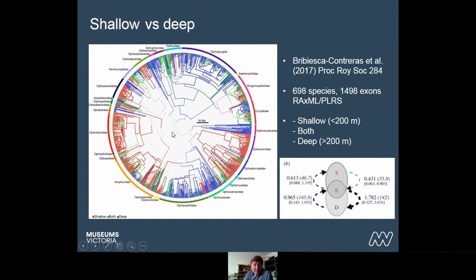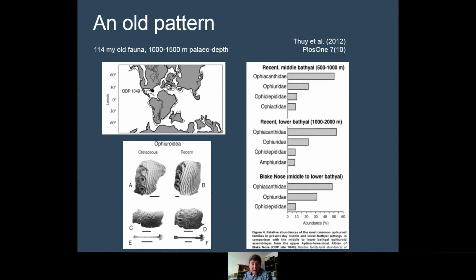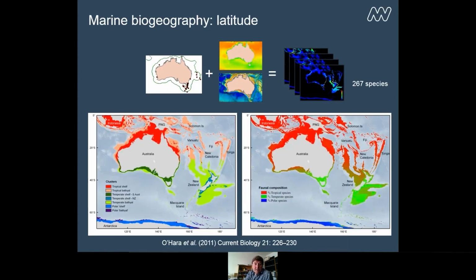But again, as you can see from this tree, a tree of life put into a circle, the center is about 270 million years. So about here is about 100 million years. And you can see some of the clades go back almost to the 200 million year mark. So it's a very ancient split between shallow and deep, and it's an old ecological pattern as well. A colleague of mine, Ben Thuy from Luxembourg, has looked at the fossil fauna from 140 million years ago from a rare deep sea sample, a sample that was deep sea back then. And pretty much the same families that we have nowadays were occurring there as well. So it's an old deep-shallow difference.